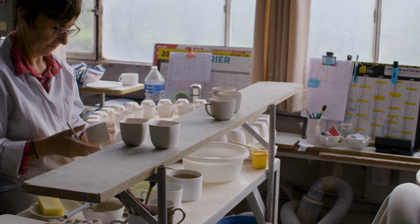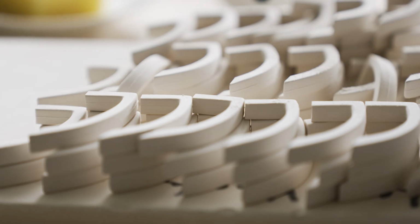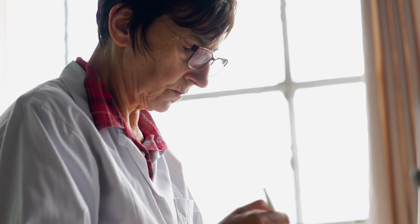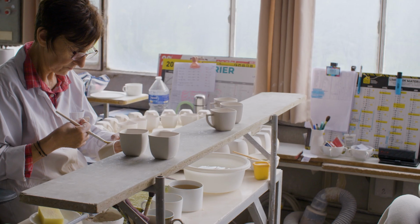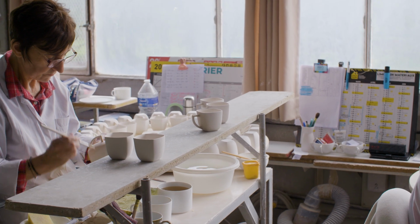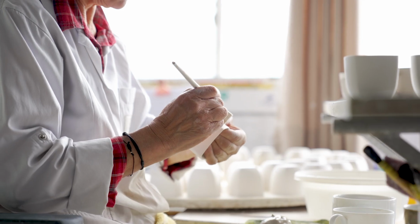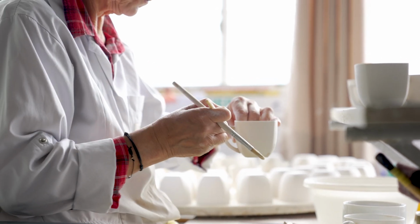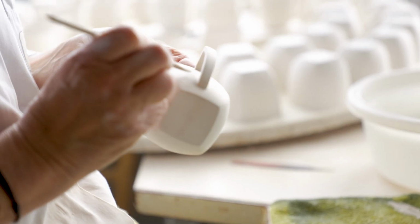Wow. We also went through the ladies who were applying the small handles on the cups, which was very, very detailed. Oh yes. Can everyone do this, or do you have to be very specialized? I think you need, I would say, one year of training. Okay.